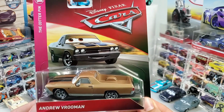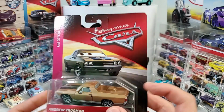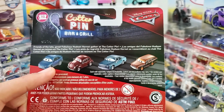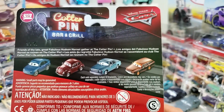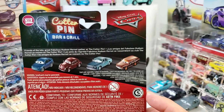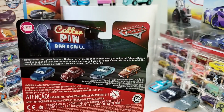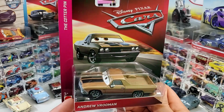So here you have him from Cars 3, released a while back in his blister and his package. Some of the cars that were released also a while back. If you remember, this particular fellow was so difficult to find, and so was the bug. Actually, as a matter of fact, these three cars, I only found once, and that was it. There was not much special about them, right? I think they were part of the cotton pin release a few years back. So there he is.